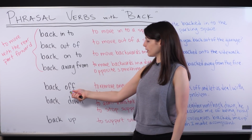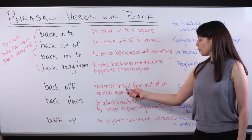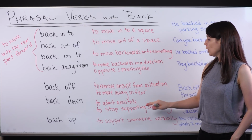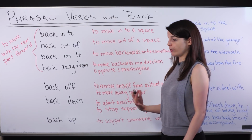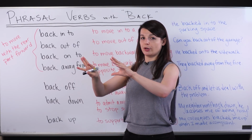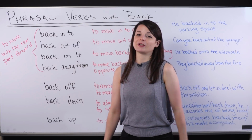Let's first begin with this expression, to back off. To back off means to remove oneself from a situation, that's one, or to move away in fear. So this first one, to remove yourself from a situation, is often said in response to a person who's getting involved in a situation. You want that person to go away from the situation.